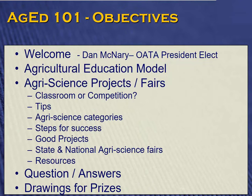She'll be discussing with us the categories that fit into agri-science, giving us steps for success, as well as outlining what a good project looks like. She will also be talking to us about the agri-science fairs at the state and national level and pointing us towards resources that we could certainly use to make this happen in our classroom.